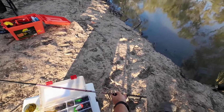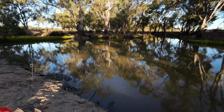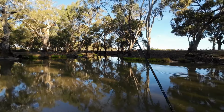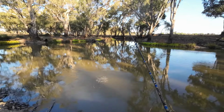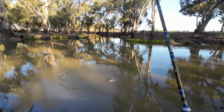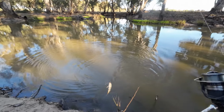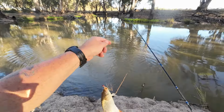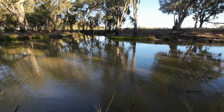I've hooked 3 fish in the last 2 or 3 minutes while trying to rig up Holly's second rod. Don't get off. He didn't get off. Isn't it amazing? We could get at the other spot where the yabby bites, come down here and it's carp central.